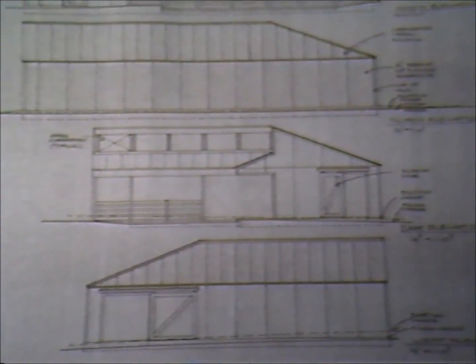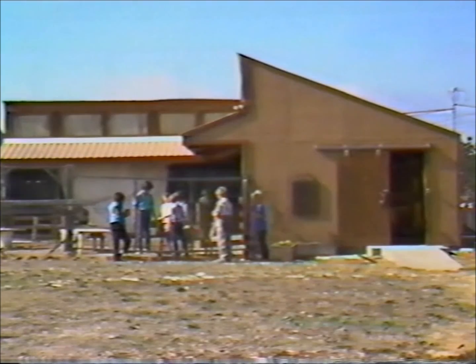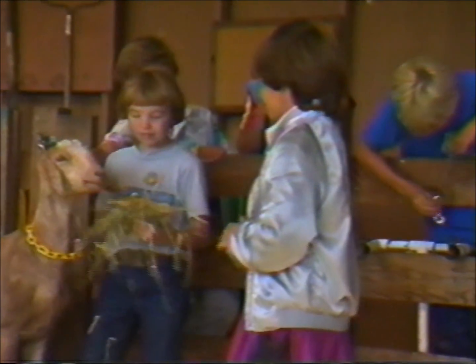Probably the most reward was going to the dedication and being there with the children and realizing the extent that they enjoyed the end product, and being able to evaluate and see the whole program in place. Very, very exciting.